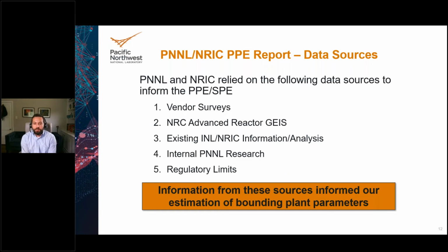We also did quite a bit of internal research to come up with the bounding parameters, and we have some of our colleagues at PNNL that were the subject matter experts in developing those, and they're going to talk to that in just a minute. And then in certain other cases, there are regulatory limits which made the bounding parameter obvious and easy to derive. So I think first I'm going to kick this over to Phil Meyer to talk about how he derived some of the water parameters that we carried forward into the PPE.